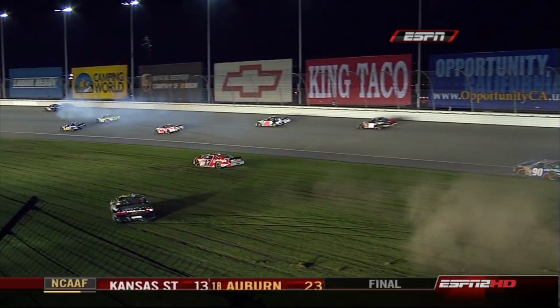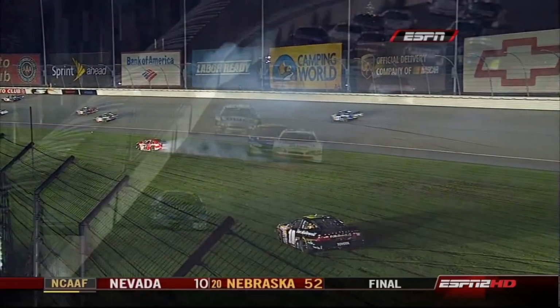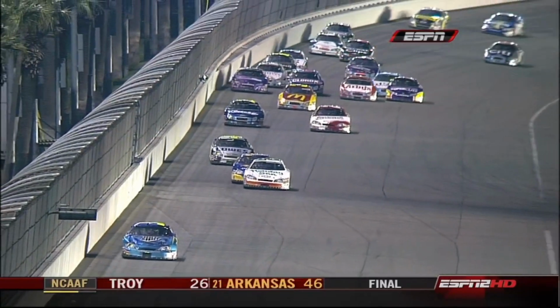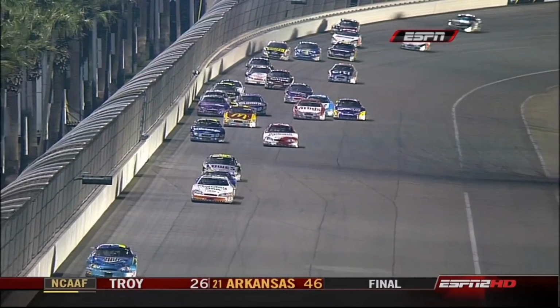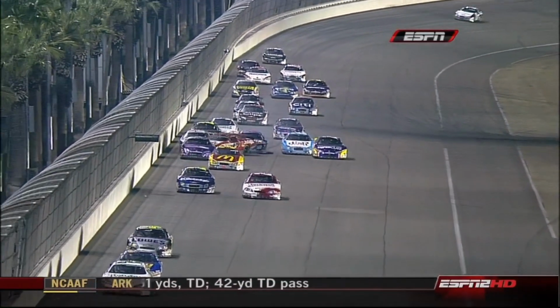Boy, Andy, when you're behind there as a driver and you're seeing all that smoke and debris flying, you take a calculated guess. Should I go high? Should I go low? And sometimes, man, you just miss it. Right now, with so much debris, these guys can't see where they're going. And that happened, four wide.